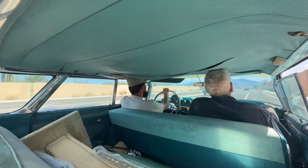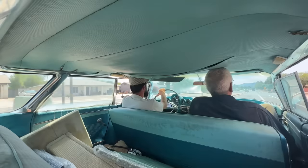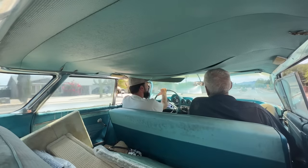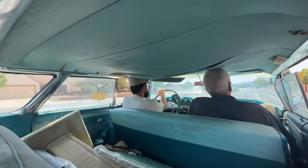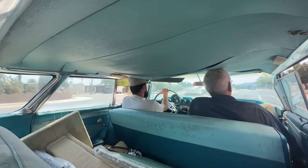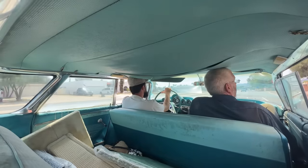How much gas you got? I'm not sure. Oh, in all reality, I'm truly blown away with how sweet the motor is. The motor is very sweet. The motor runs very good. There ain't a lifter clacking or nothing.